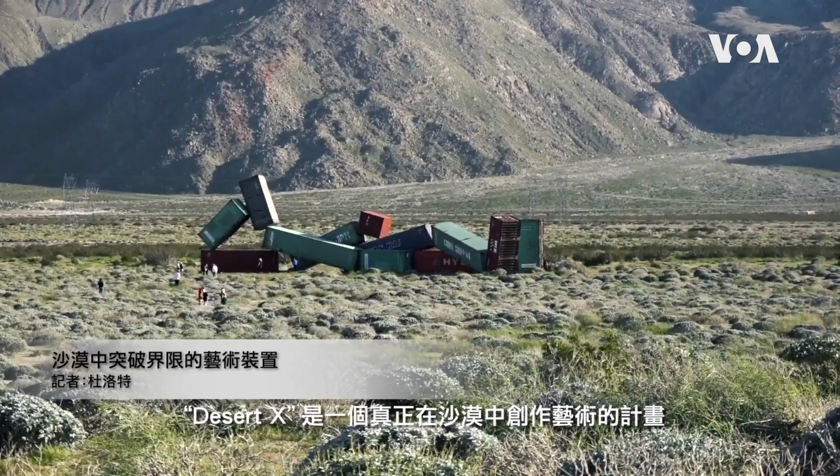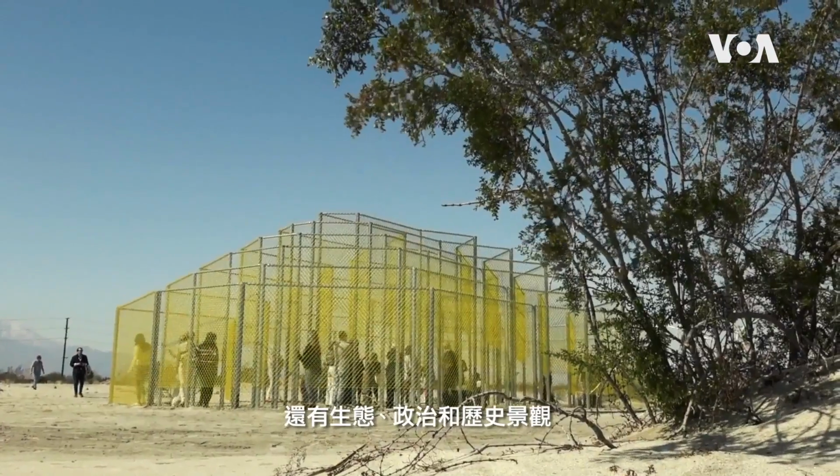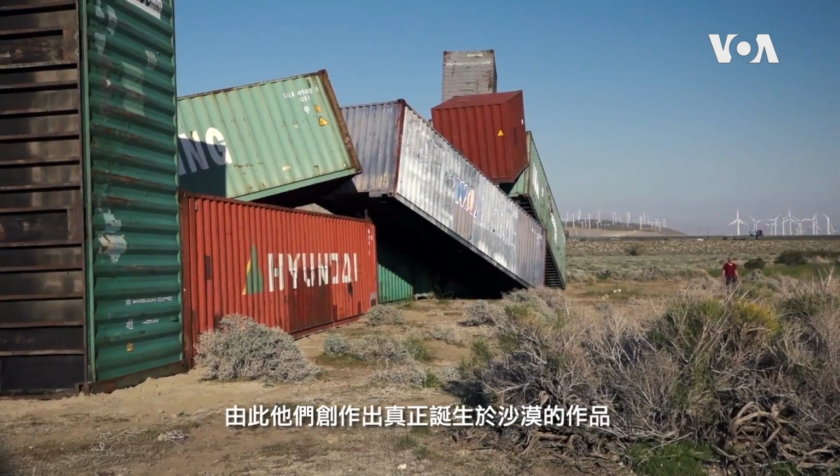Desert X is a project that's really about creating art in the desert. We invite artists here, they look at the landscape, and the landscape in the largest sense, not just what you see, but the ecological, the political, the historical landscape, and out of that they create works that have really been born of the desert.